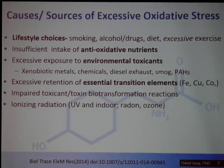We also have a real problem when we have oxidative stress, which causes impaired biotransformation reactions. That's phase 1, 2, and 3. We have problems with ionizing radiation, both outdoors and indoors. Indoors with radon and ozone. Remember those wonderful laser printers, as opposed to the dot matrix printers? They are cranking out the ozone.